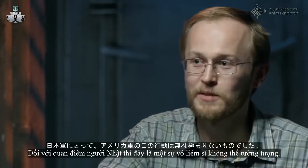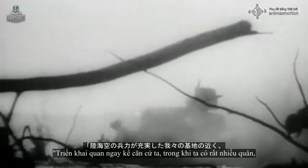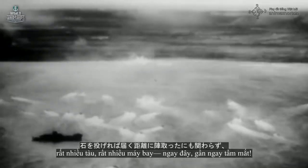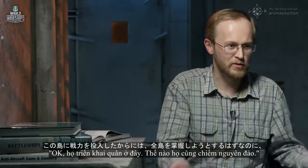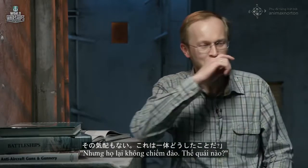For the Japanese, from their standpoint, this was an unthinkable impudence. Deploying next to our base, where we have plenty of troops, plenty of ships, plenty of aircraft, right here within a stone's throw. And what are they going to do? Okay, they've deployed their forces here. They will probably attempt to capture the whole island. But they are not trying to capture the whole island. How can that be?